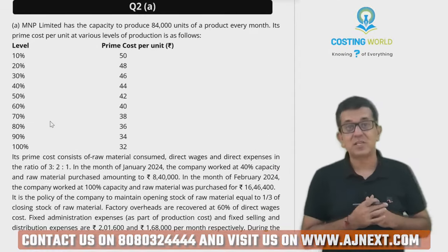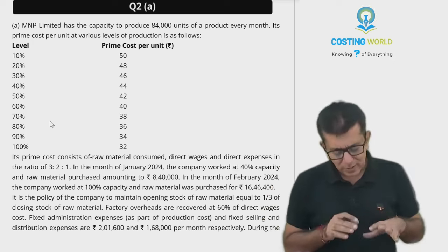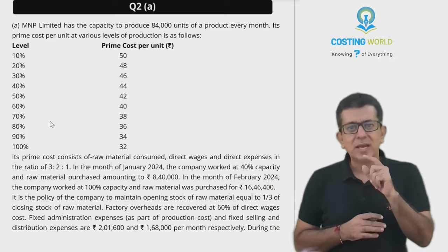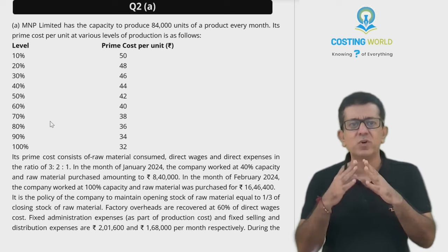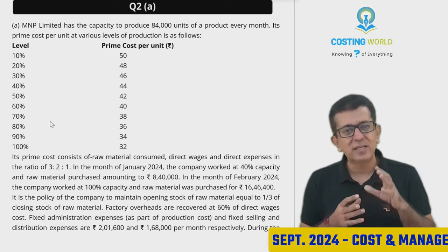Guys, now we'll start with question number 2, part A. This question looks very similar to one of the questions that was there in the module, and the same question was there in our books also. We were making the cost sheet at 30% and at 100%, and going with wherever the profit is higher. This question looks like that, but it is slightly different.